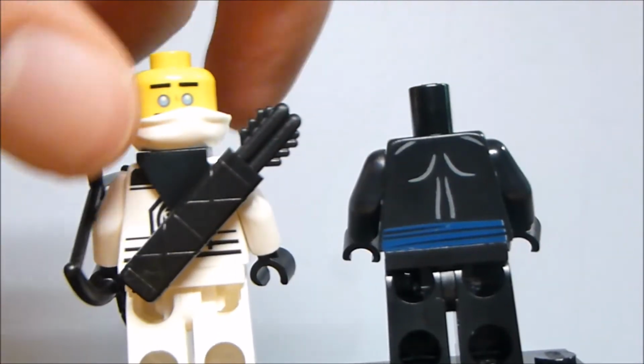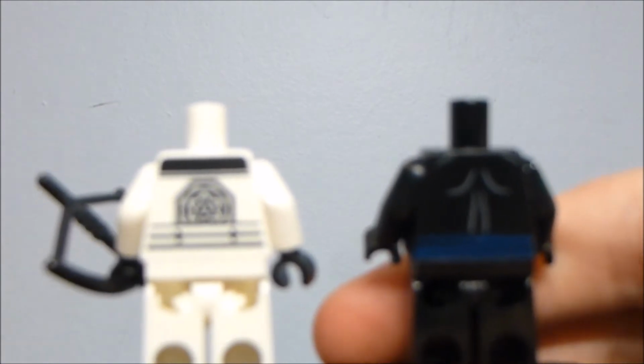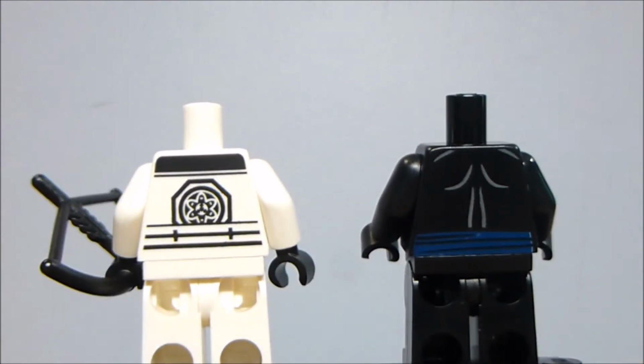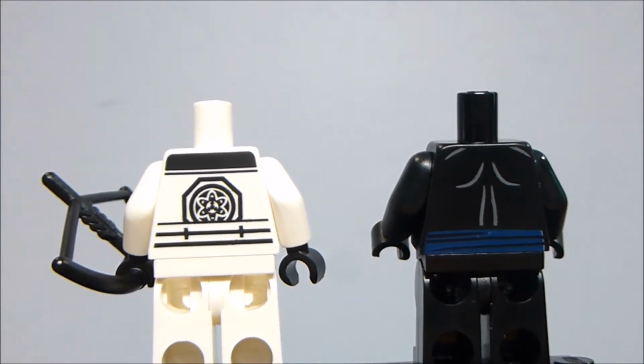Garmadon only has one expression on his face, and if we can get Zane's quiver off, you'll be able to see the torso printing underneath, and it would be nice if it focused. There we go. But, these guys are relatively standardized figures across the line, appearing in quite a few sets.